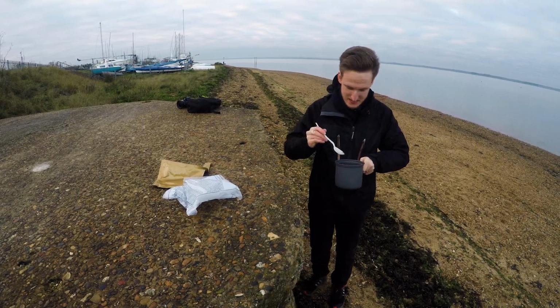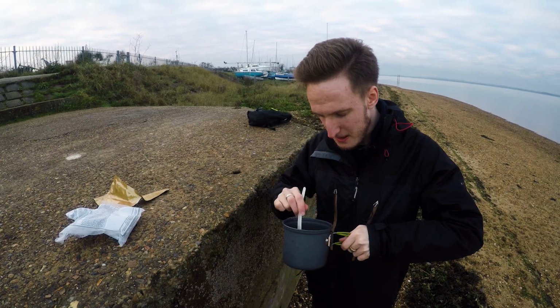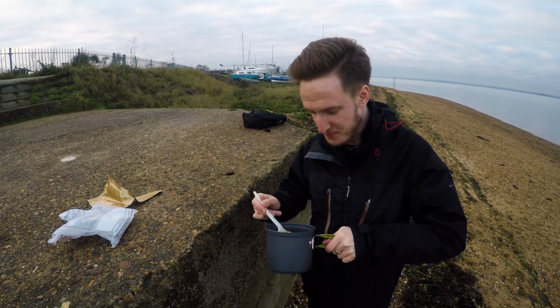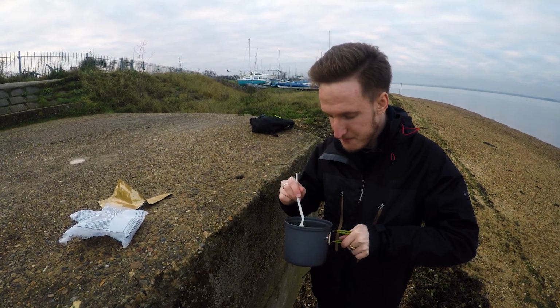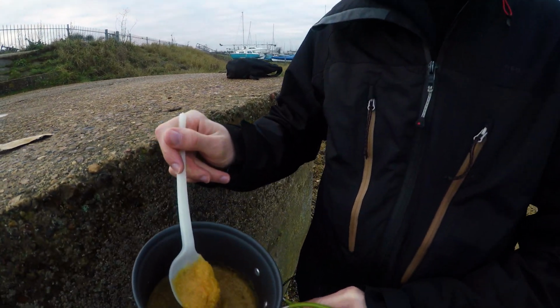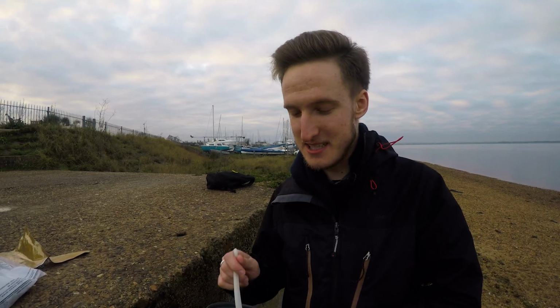Right, let's have a taste. It's actually really nice. Wouldn't say it was that hot. It's really good, but I think it's only really become quite warm. I wouldn't necessarily describe that as hot, to be honest. But I don't think it's cooked it very well. But yeah, it's quite warm and it tastes nice, which is always a plus. So yeah, we're going to get back in the car.